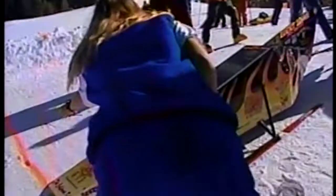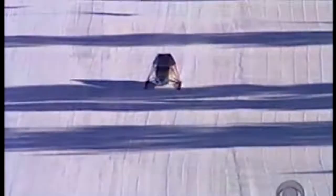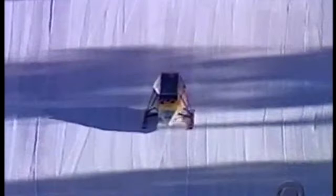3, 2, 1, go. He's got a great run. He's going right down the center of the course. The California kid wins the heavy modified class. And the time, 15.06, the fastest time of the day.